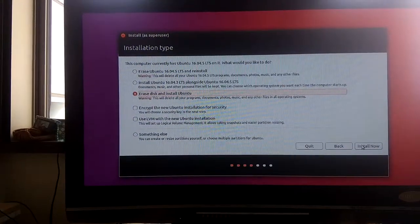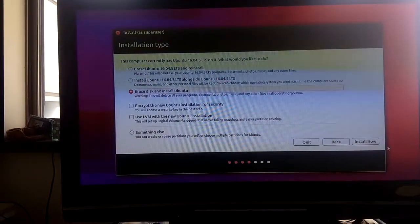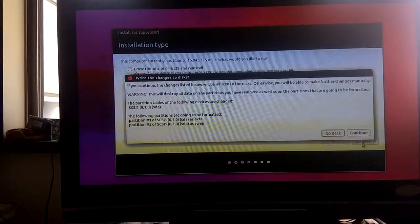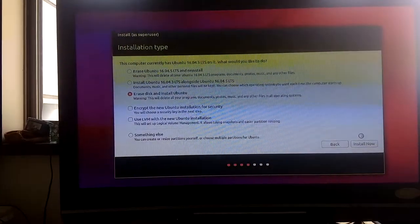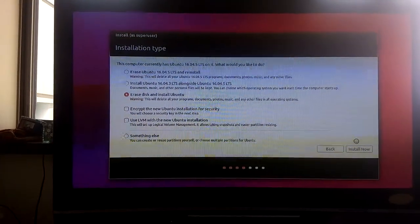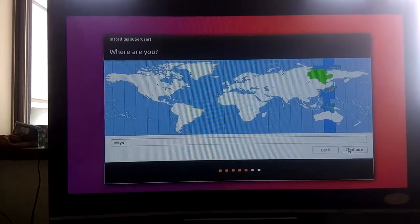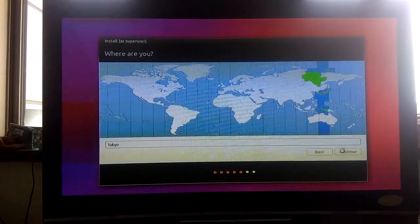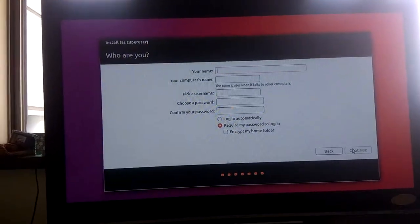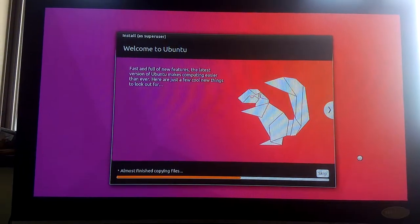Okay, let's continue. I choose to erase this and install Ubuntu. Continue. And this is the area. Okay. And name. Okay, nice. Continuing, almost finished copying files.